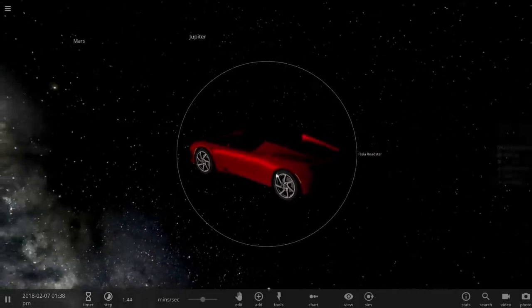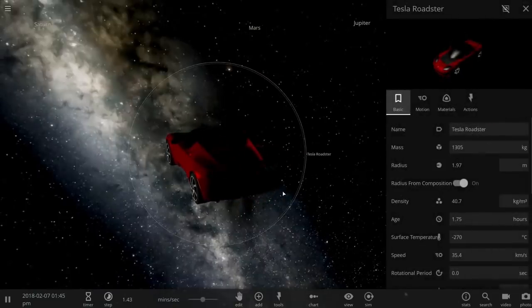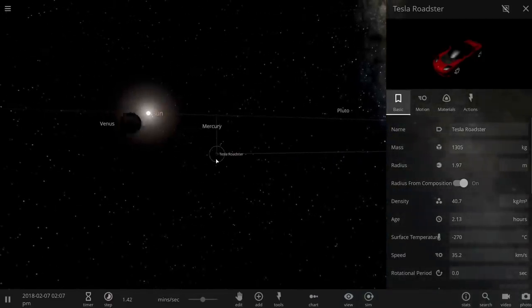So, what exactly are we going to be doing? We're going to modify Tesla Roadster's mass and its density and its size and turn it into something that will first eat up the solar system, and then we're going to possibly even do a little bit more and maybe turn it into some sort of a supermassive black hole.